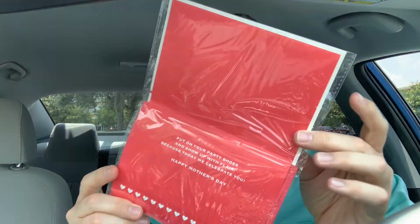Cards like this, especially with 3D stuff that sticks outside the card like Hallmark stuff, you know they're going to cost you like $5.99 to $6.99. It's crazy. So I pay a dollar. Nope, ain't having that. This card is not going to be kept. They're just going to keep it for the holiday and then they're going to discard it. And we're going to pay a dollar.